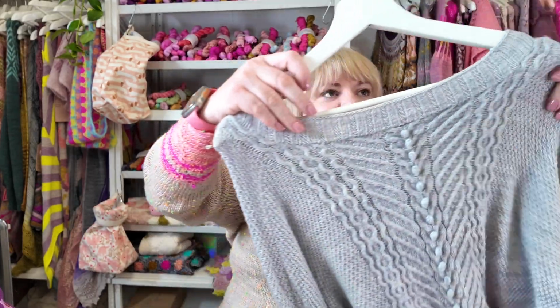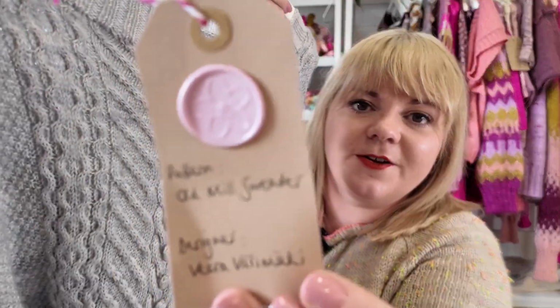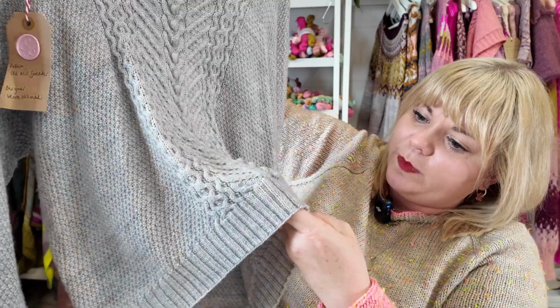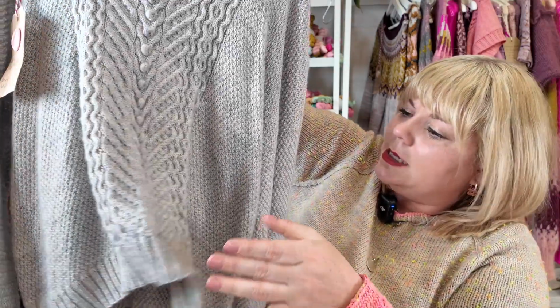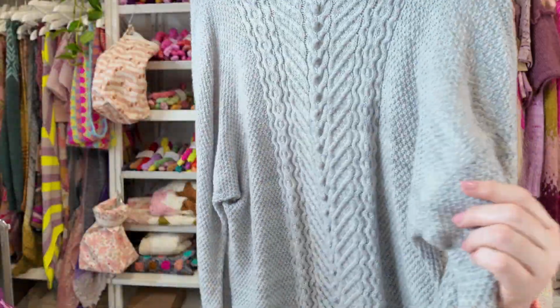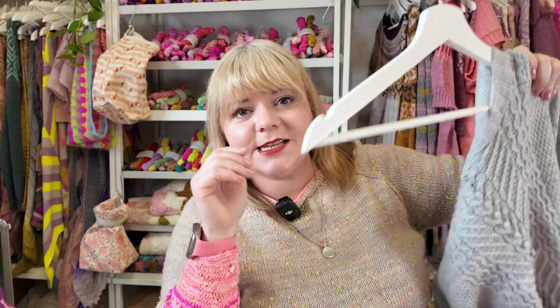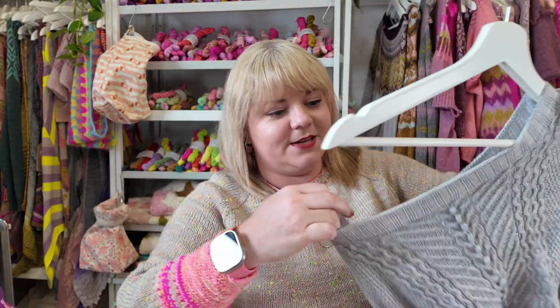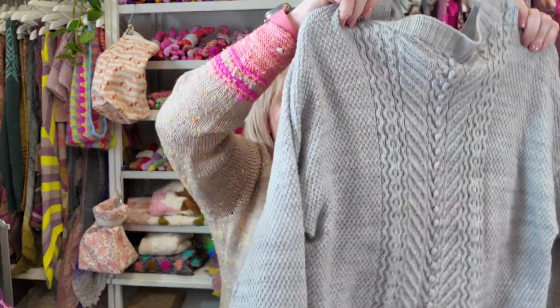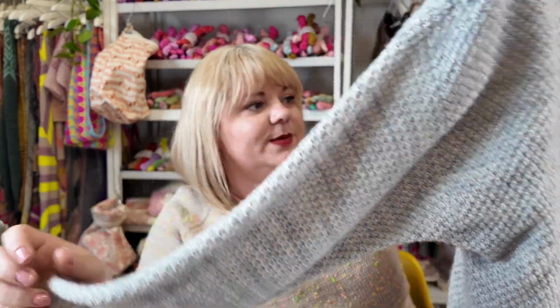Oh, this is beautiful. So this is the Old Mill Sweater by Vera Valmilaki. And it's using merino sock 4-ply, or is it using... Yeah. Oh my goodness, look at the detail on that. And the beautiful cables on the back. Absolutely glorious. And before anyone says, I know I need to get better hangers, they keep falling off, so I apologise. But this is beautiful. The Old Mill Sweater by Vera Valmilaki.